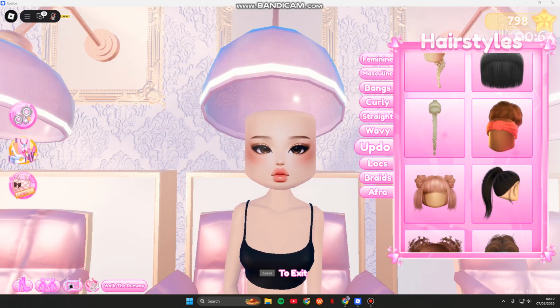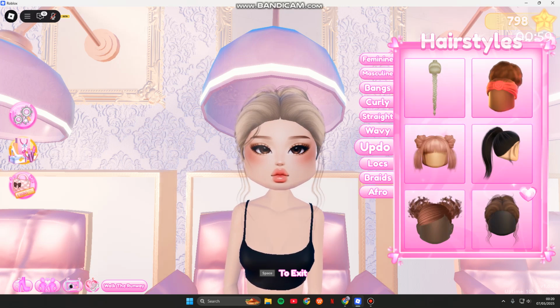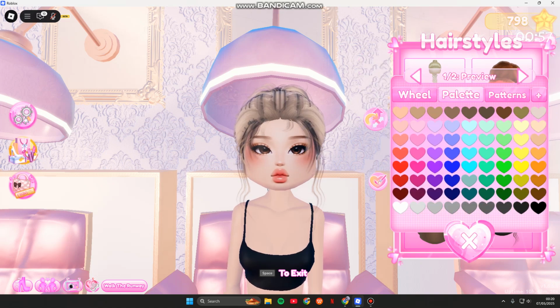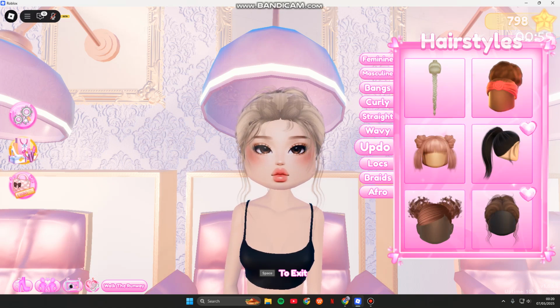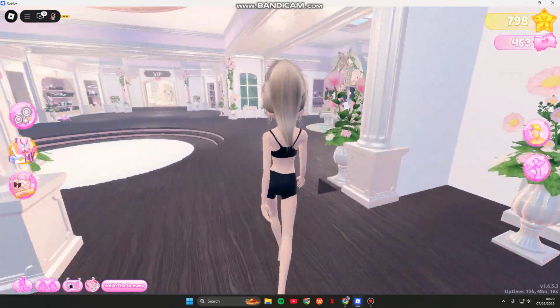First, let's start with the hair. I'm using this updo hair and changing it into blonde, and combining it with this ponytail hair. Okay, so once you're done with the hair, you can start with the outfit.